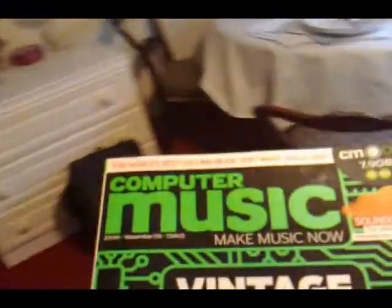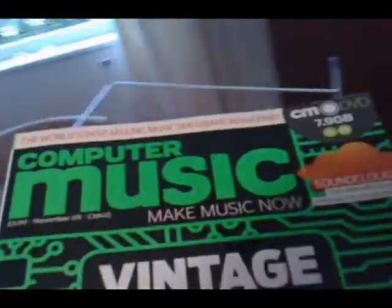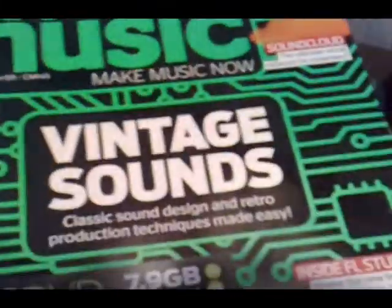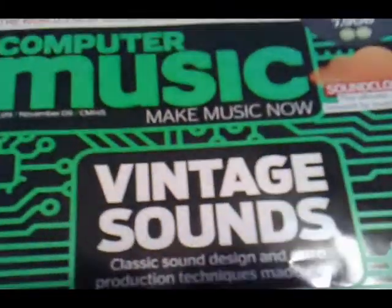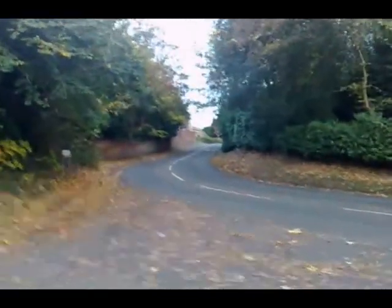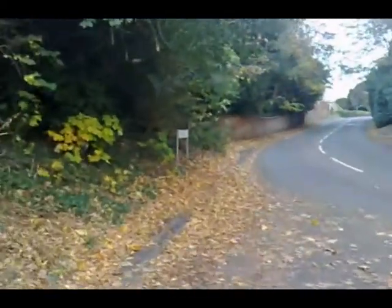So what we're going to do is take this magazine and put it in the Village Magazine Exchange box. These people are not going to know what hit them. This is by far the most exciting magazine that has ever been in that box. So why don't you join me as we go and do that? Right, this is the village where I live. It's called Off Church. And this, appropriately enough, is Village Street.